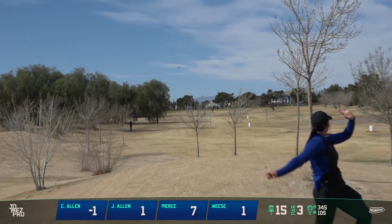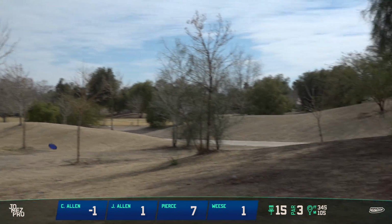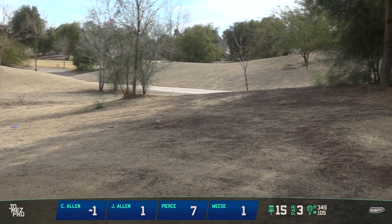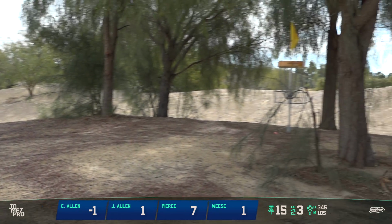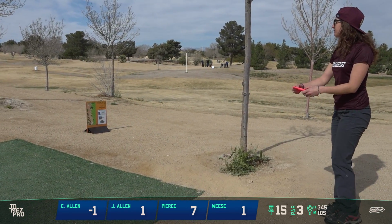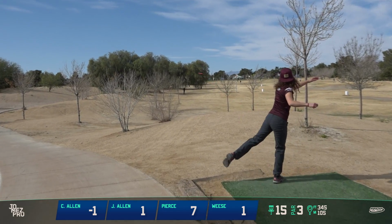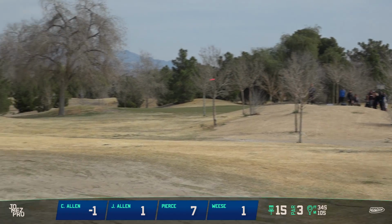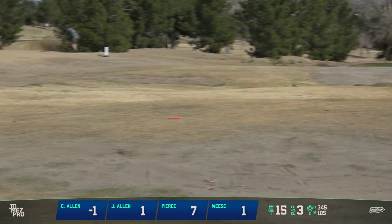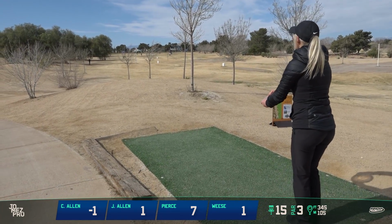The basket's up on a little hill, so it's almost like a backboard. You can throw the hyzer and let it skip and not worry about it going past the green, which is nice. She's got an easy up and down. She's trying to work the angles, but looks like she might have flipped it a little too much. That wind caught her. But she's out in the open. It's a real easy approach from there. Exactly.